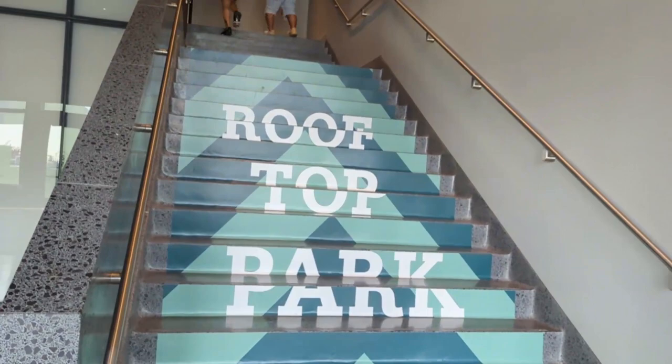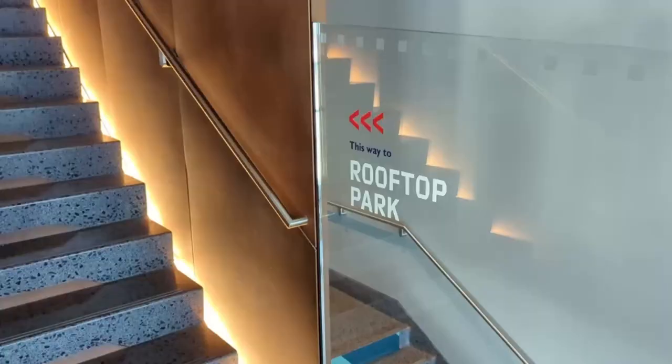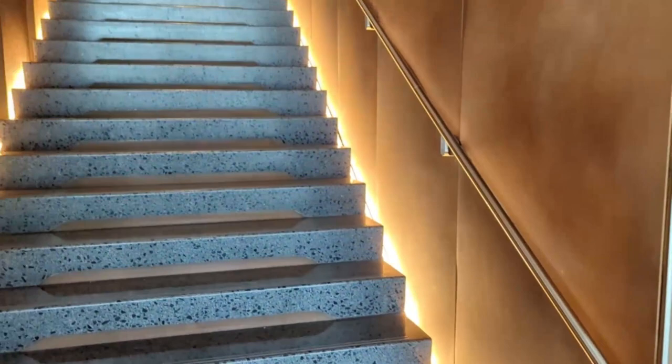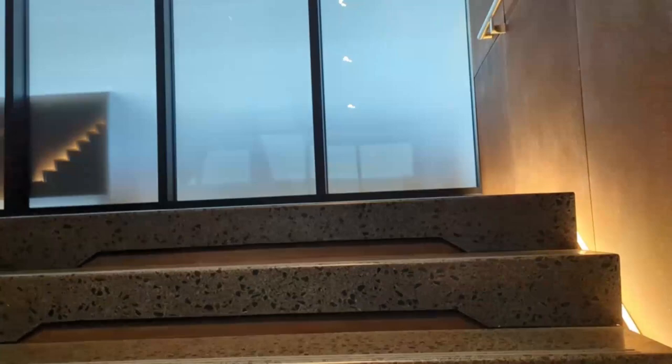Pier 57 was originally constructed in 1952. It is listed on the National Register of Historic Places, in large part because of the innovative engineering techniques that keep it afloat. To get to the rooftop park, simply follow signs to the rooftop park. You can get there by elevators or stairs.